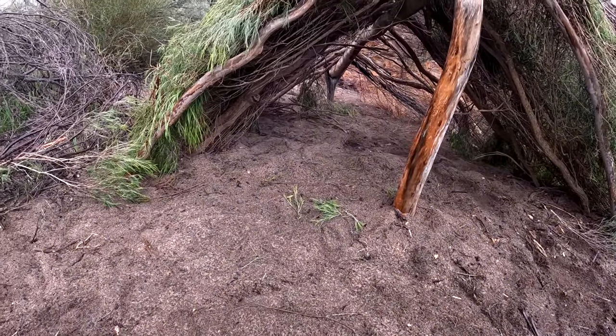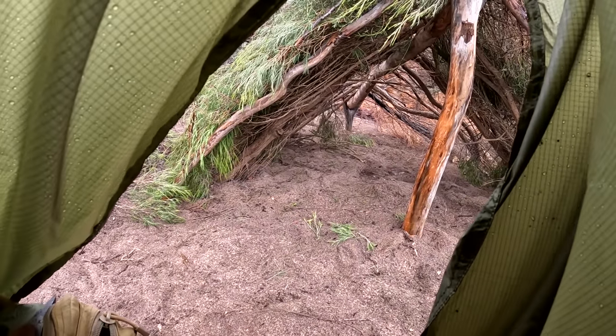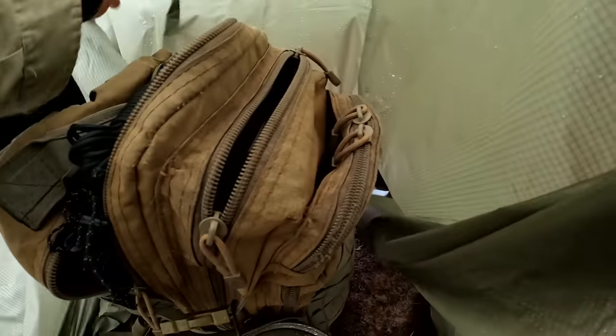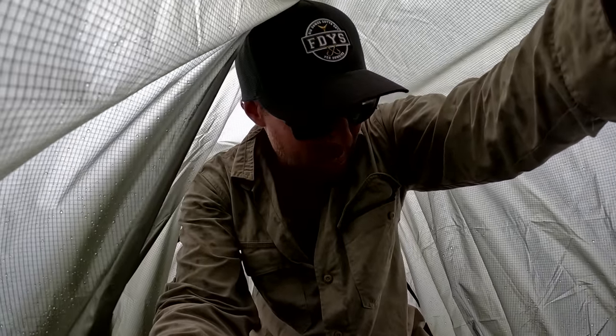There's our shelter over there. I tried my hardest to get the tarp over it, but just couldn't get it done in time. So hopefully that sand's not too wet inside there. I'm just gonna curl up in a ball here, wait for this rain to stop, and we'll keep going. Hey, lucky I brought this thing, I would have been stuffed.